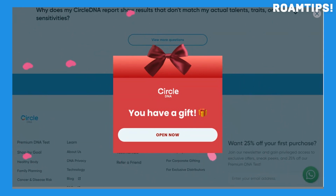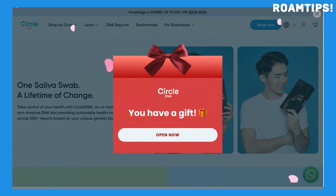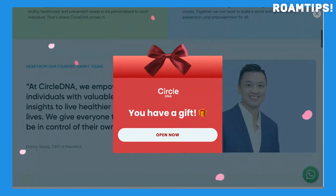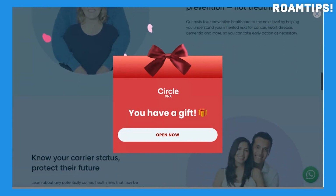CircleDNA also analyzes your compatibility with various diets, exercise routines, and sleep patterns for personalized recommendations. Explore your heritage with its detailed ancestry report and even uncover family planning insights. Considering parenthood? CircleDNA is a valuable resource.